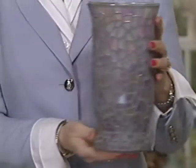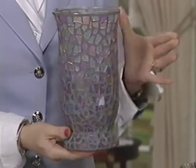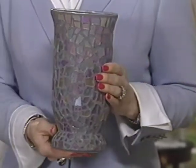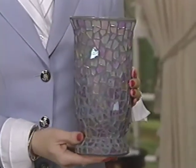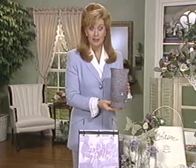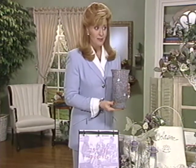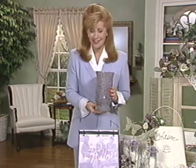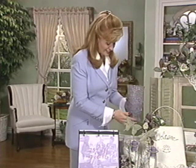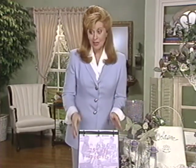And you'll be pleased to know that this month, this wonderful mosaic candle holder and vase is our 25% off special. Now it's a great price at any time for only $23.99, but at 25% off it's only $17.99. What a great value. And again, we talked about it for gift giving, and we talked about the many different places you could use this in your house. So how many of you think you need to add this to your wish list tonight? Yeah, very good.